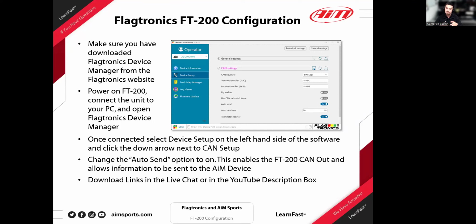The CAN settings are what we need to change in order for this information to be sent to AiM. Once we physically connect the CAN bus and configure it, you'll go to this FT200 configuration and you'll see this auto send option. By default it is off. We need to enable that. That allows the CAN output information to be sent from the FT200 to AiM so we can receive it. One thing to note too is the send rate. By default, it's 1 hertz. If you want to up that, I've been doing 20 just to be safe, but you can change it. The most important thing is selecting auto send on. Once you do that, hit save right above the CAN baud rate, and the unit will restart and these settings will save into it.